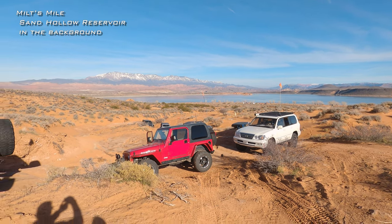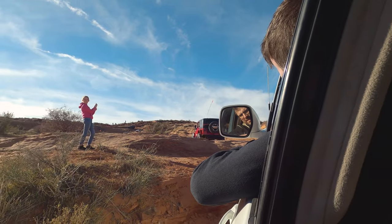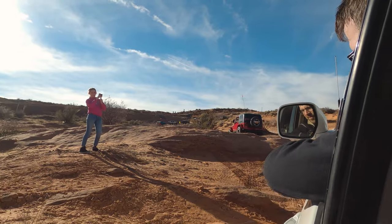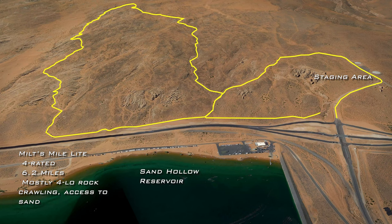The trail is located within the Sand Hollow Recreation Area, and as such, a sand flag is required. We went during the 2022 Winter Jamboree, and it was not my intention to film, but rather enjoy the vacation. My daughter decided to have some fun with the GoPro and captured enough moments that I feel could be helpful to those reconning and planning a trip. Hence the raw nature of this review, but I hope it helps those considering trails in the area.